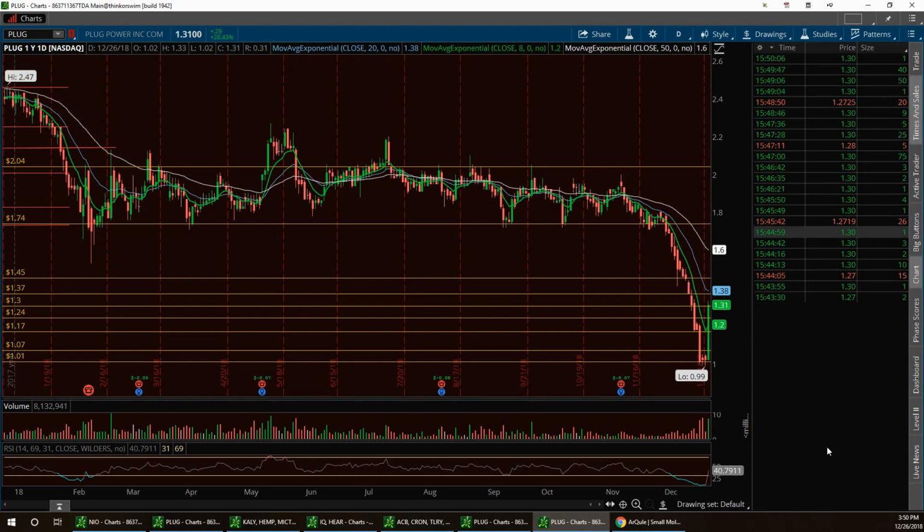I heard it pop up on the scanner once or twice. I don't know how many times it did. I should have been on it, but I was involved in other trades today. But when Plug was down there at 1.01, I would have jumped in it with no questions asked. No questions asked because they want to try to keep this above $1. And I like the company. I just don't like the way the market's treating it.